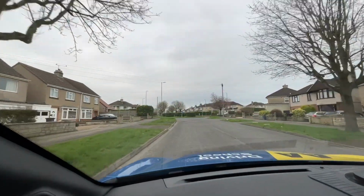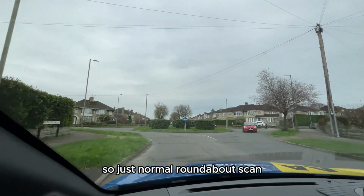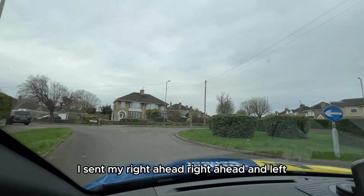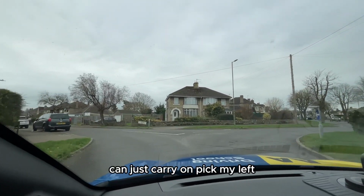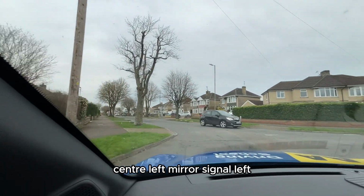Cross the roundabout and take the second exit, Northern Road. Okay, so just a normal roundabout. Scan my right, ahead, and left. Nobody's coming, so I can just carry on. Pick my left, center, left mirror, signal left.